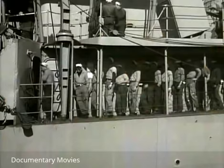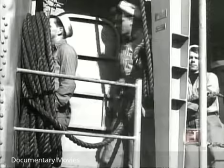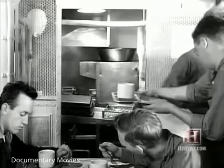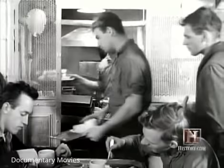The food was horrible. I think we had a bad cook. And nobody ever gave three cheers for the cook on our ship, I'll tell you. They called out which watch was ready for lunch or dinner, whatever. And of course, they just called it chow. You got in line, went through with a metal tray, and they threw the food on the tray, and then you sat down and ate. I can't remember having but one or two good meals all the time I was on that ship.